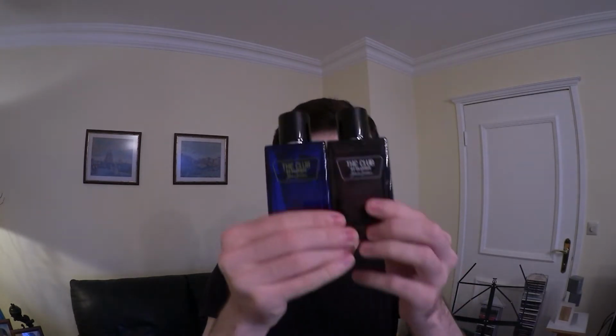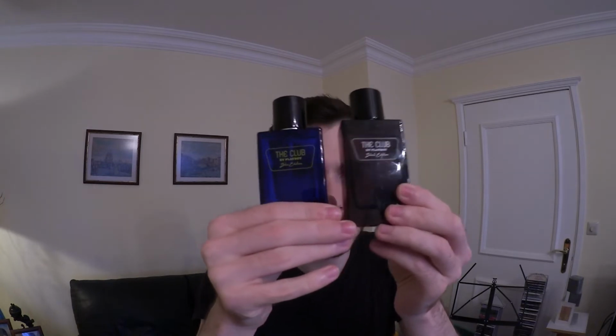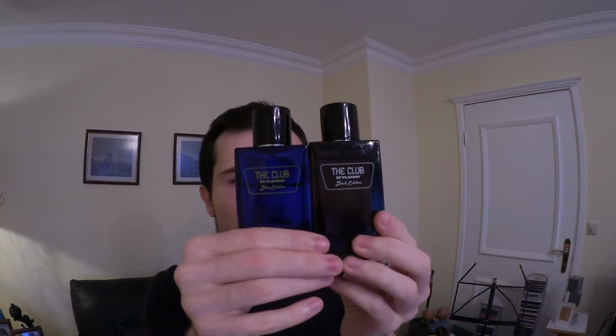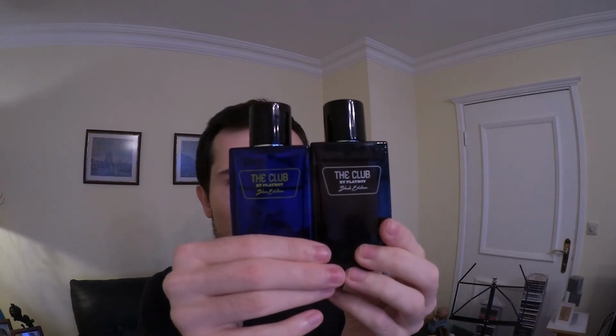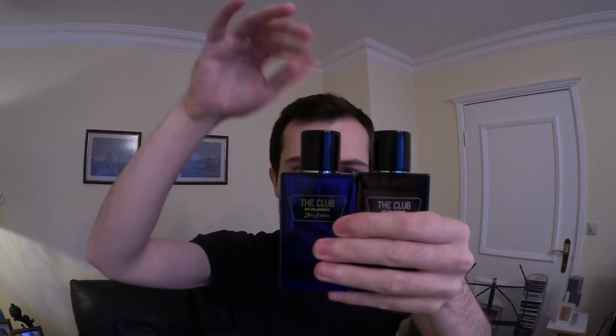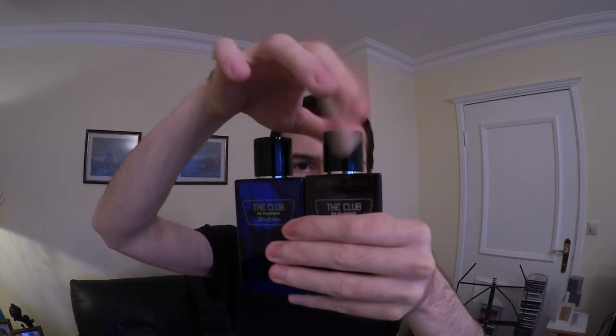So, to the bottle again. Here we have the Blue Edition and the Black Edition. The Club by Playboy Blue Edition and the Club by Playboy Black Edition. It's completely the same design, and both fragrance bottles have a magnetic cap, and here as well. So both have that magnetic cap, and it's also amazing. It really is. But they don't smell the same, of course.